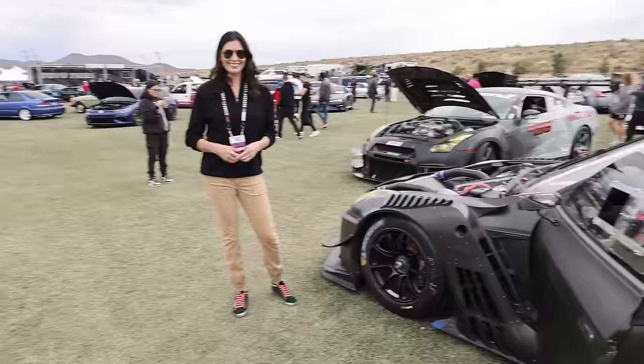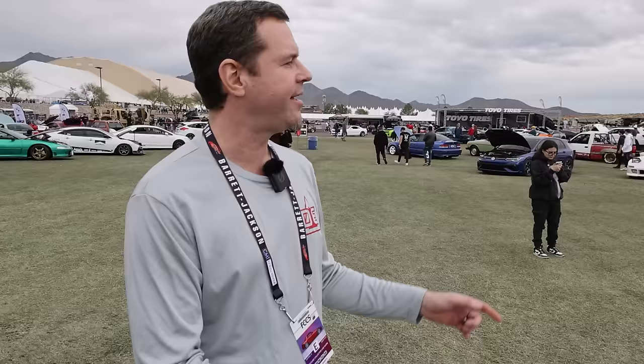In this configuration, or the configuration you had a chance to test in, how much power does it make? About 600. There's minimal drivetrain loss, maybe 550 to the tires. In a straight line, it's no faster than the old car. It's when you get on the brake pedal and turn into a corner that you feel the immediate weight difference, because this is 1,000 pounds lighter. This is 2,800 pounds versus 3,800 pounds.